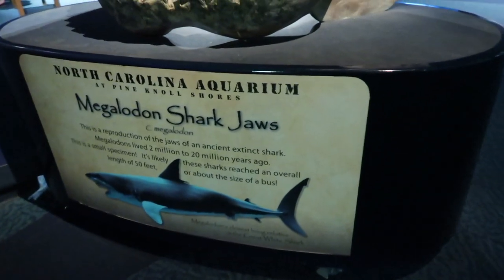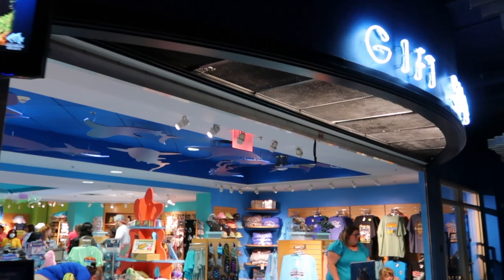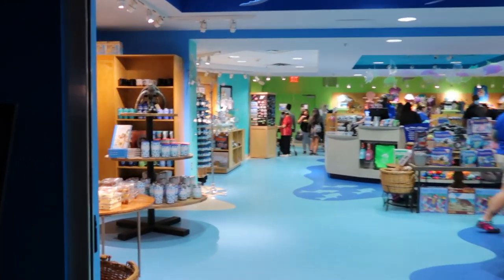Jaws, and this is the reproduction. This is the end of the aquarium. It's not big, but it's full of things to see. It's unique. They have good displays here, to have this huge tank. I haven't figured out yet how many gallons are inside here, but I'm gonna ask. And at the end, they have the gift shop. Let's go see what they have.